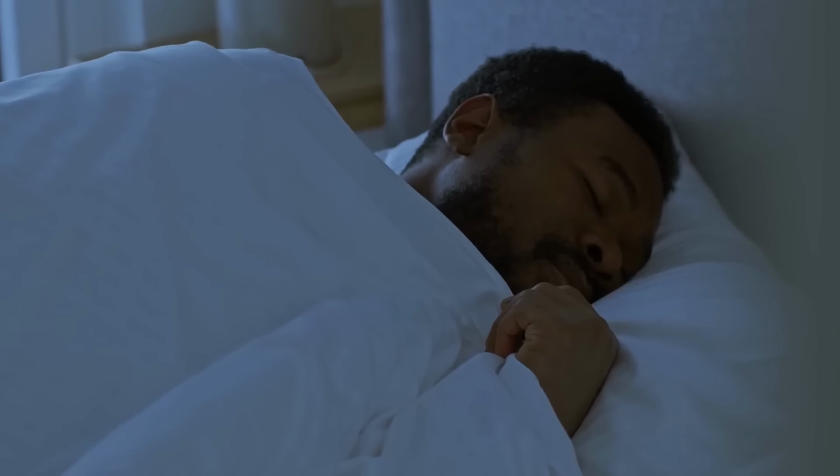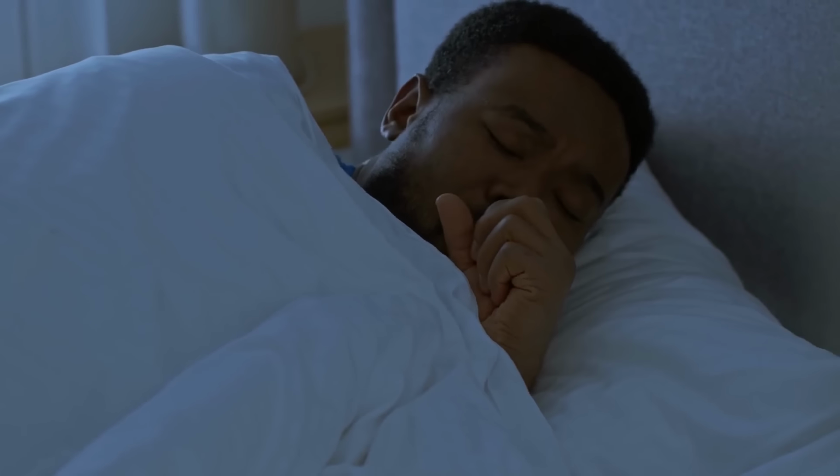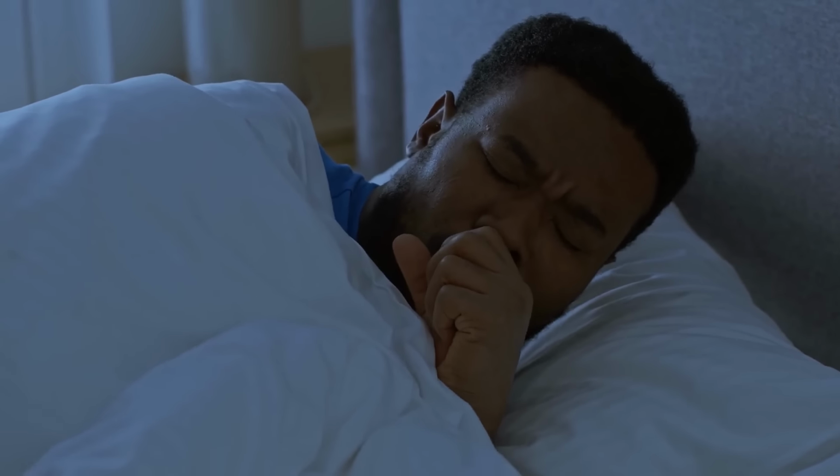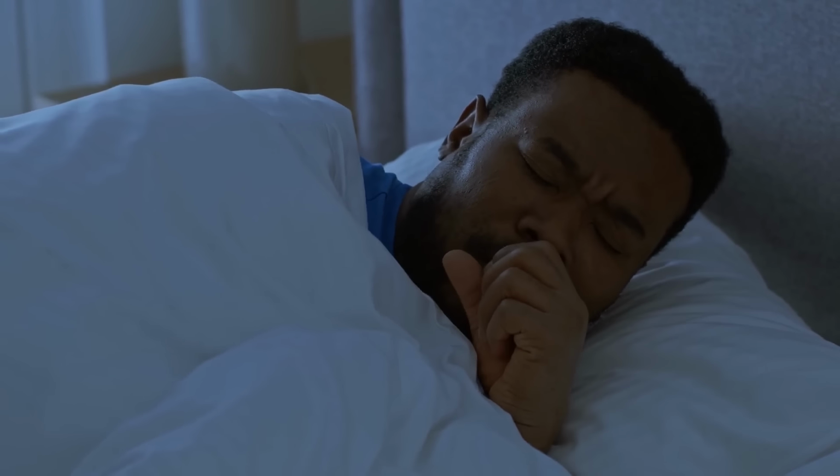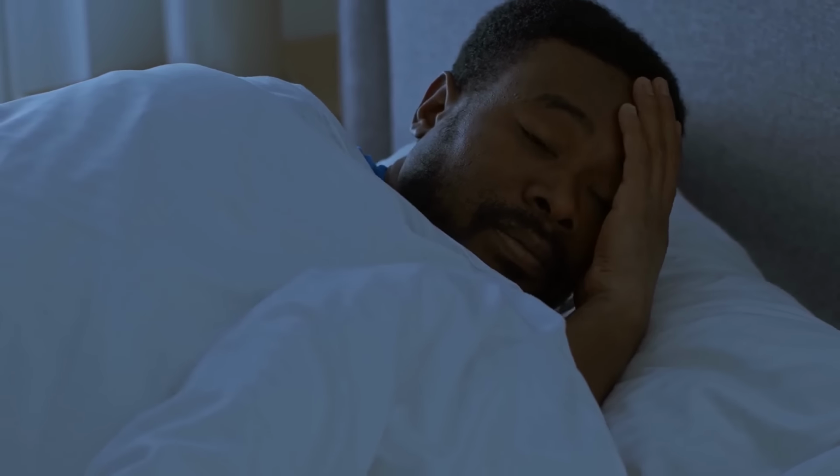All of these things do have side effects. And there's nothing worse than coughing and sneezing while you're trying to get to sleep. When you don't get a good night's sleep, the cells of your body cannot repair and heal.